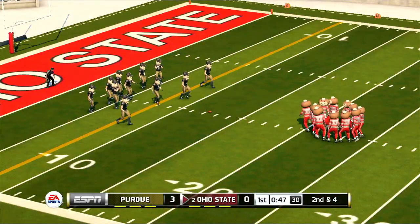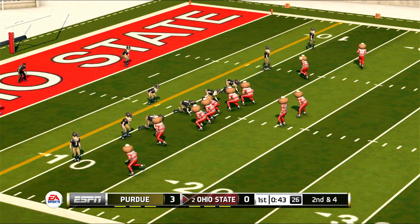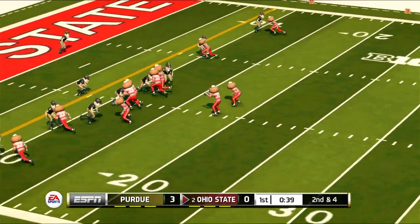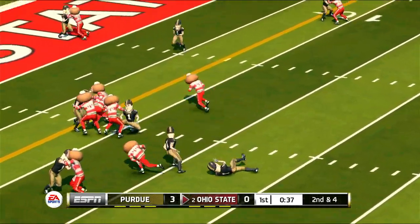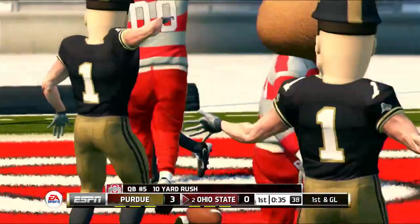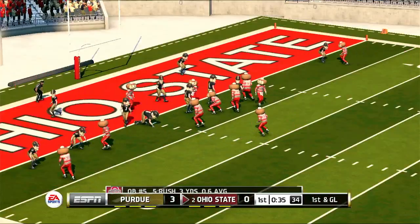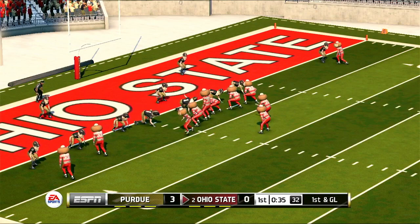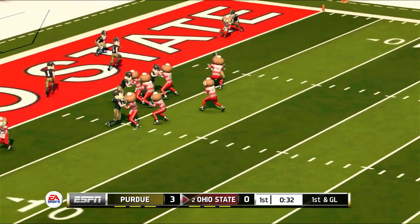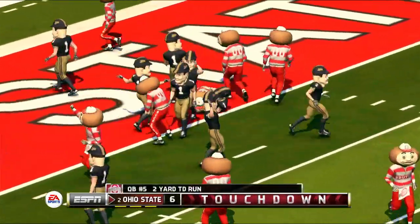They're about 4 yards away here on second down. Roger, Roger! Hey, check Mike 39. Check Mike 39. Down. Here's an opening. Brought down at the 2. He's on the run, makes a move, and he's in for the touchdown.